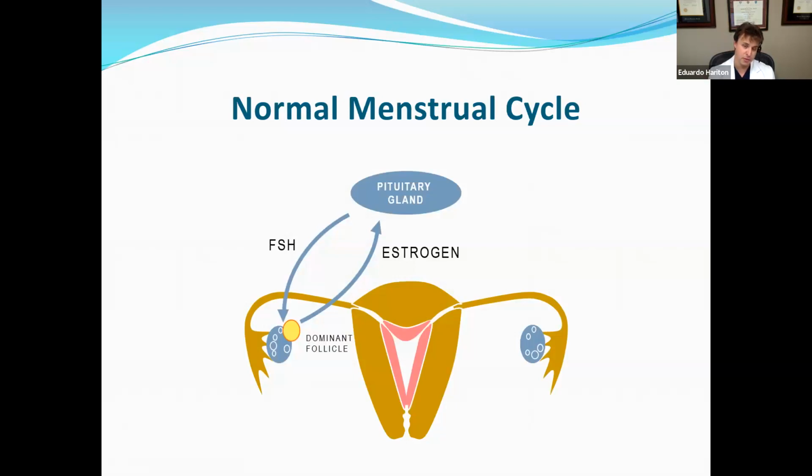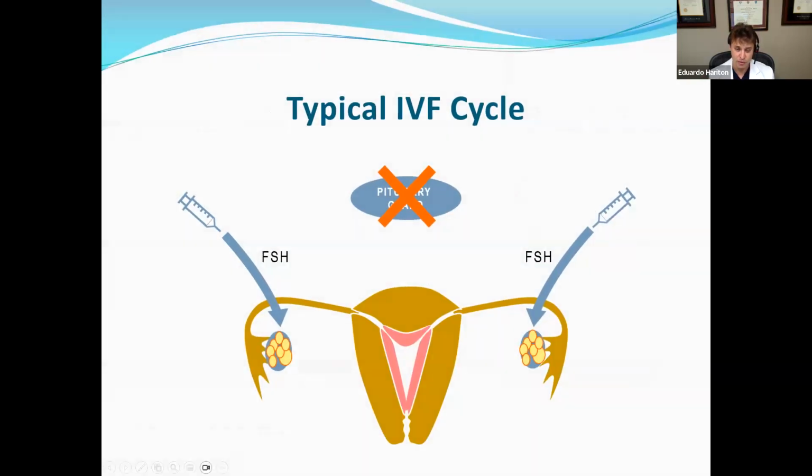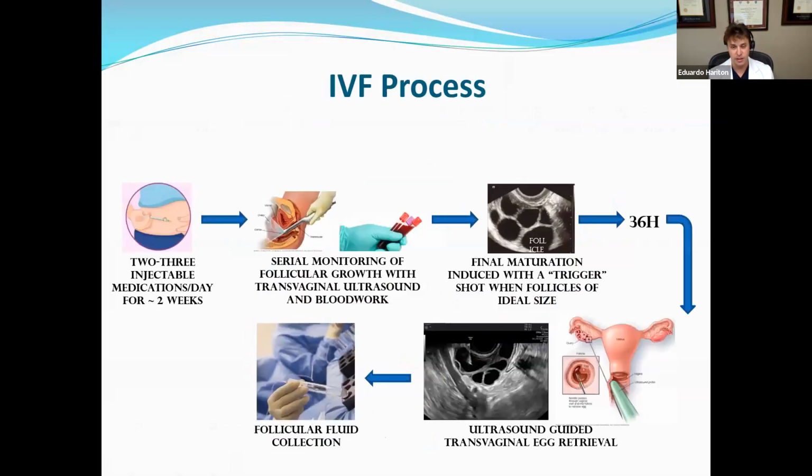So if you remember this from the beginning, this is what happens every month. Brain makes FSH, one follicle grows, everything dies. And what we try to do with IVF is that we want to rescue those follicles that were going to die. So we give you the medication by injection. They're very small needles that you inject into your belly, and we try to get all of those eggs to grow to maximize the probability of finding those healthy eggs.